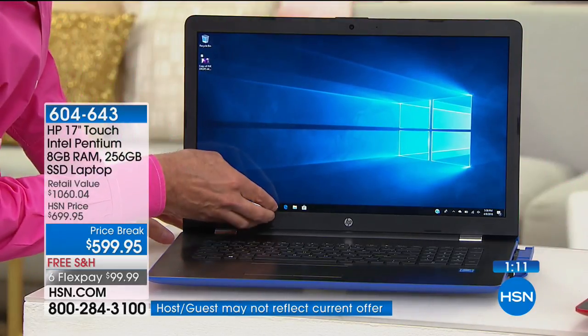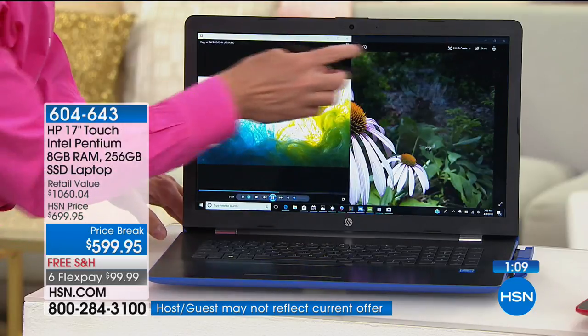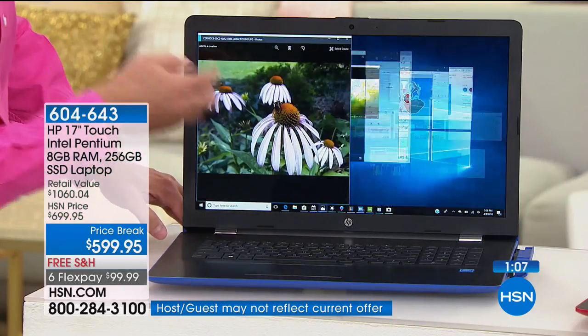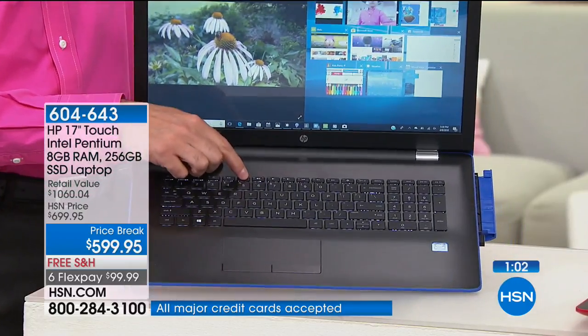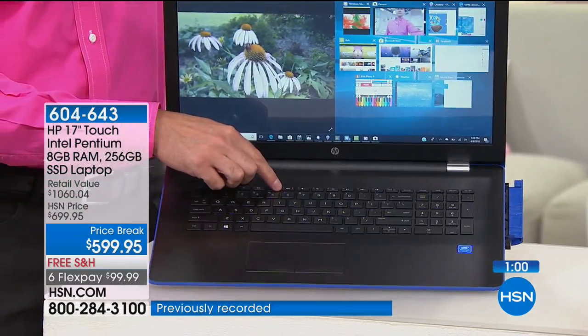But for me, the important part is what the computer can do. The computer that is running 11 programs at one time, that has high definition video, that has a backlit keyboard, that has an optical drive still. Those are things that are very, very exciting.